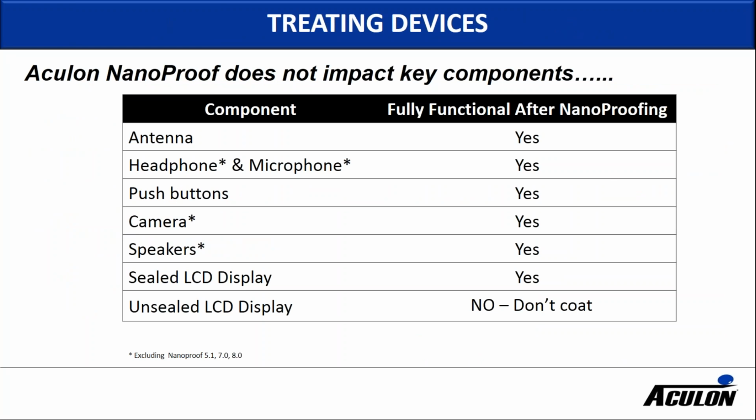The NanoProof series is designed to be simple. So that means that there is minimal masking, in most cases no masking. So you can either avoid masking by doing selective deposition, or in many cases you can treat the entire board. Now, depending on which NanoProof is selected, you can treat the entire board, including antennas, headphones, push buttons, camera, speakers, and even displays. Again, that depends on which NanoProof and how thick the NanoProof is going down. Also for acoustic devices, it depends on what level of sensitivity is required. And these are all on a case-by-case basis.